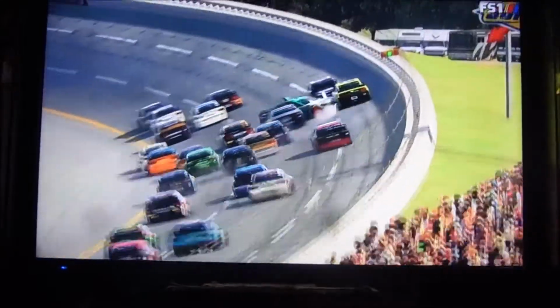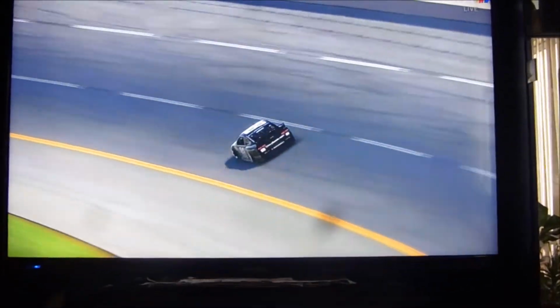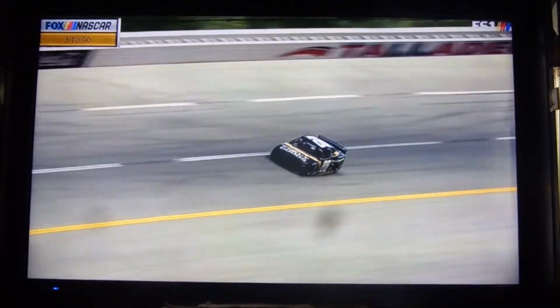Whoa, just a dead left by Logano. Not sure if he was turned or not. That destroyed Ryan Blaney, who went flying, and Joey Gase. I'm just so glad to know that they're all okay, Mike. Yes. Yes, the virtual care center has little to do today, thank goodness.